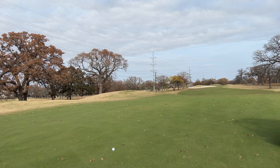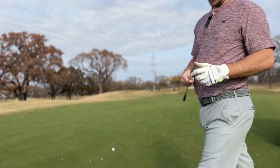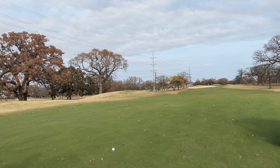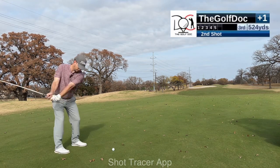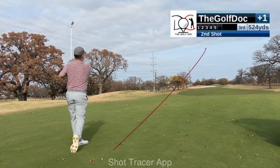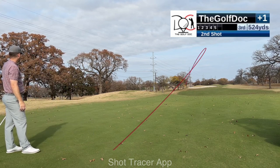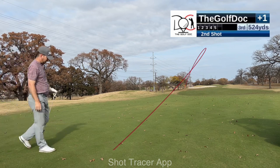My three wood's not going to get there, so I'm going to hit my little four driving iron. Get it down there right about 220, just short of the green. Nice little chip up. One putt for birdie, get the hell out of here. Hang on. Pulled it. Well, I didn't hear any trees. I pulled that one a little bit, but hit it good.